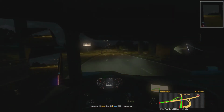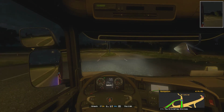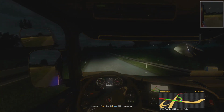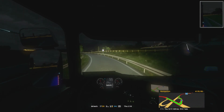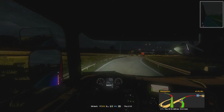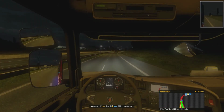Now, because this is an important delivery, and I've explored pretty much all of the areas up in this direction that I'm going, I'm not going to be going off the beaten path this time. But normally I would. Any little towns that I haven't found, that's fair game for the exploration aspect of ETS2. Because you know, you just have to explore. But no, I don't think there's any little towns that I have not found. So, no off the beaten path.